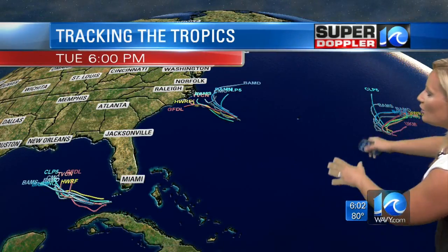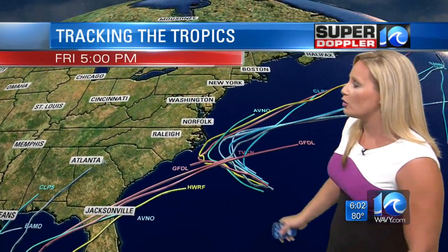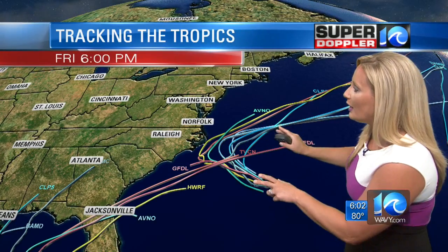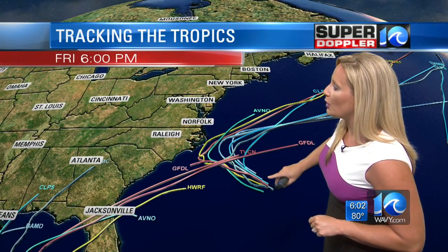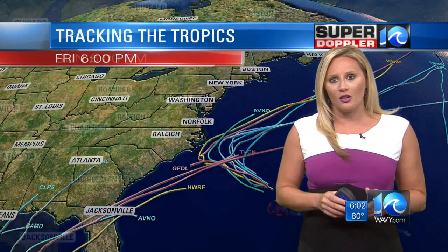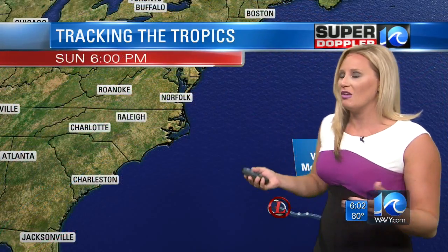And we're also keeping a very close eye on that system as it could potentially become a tropical storm over the next 24 hours. Now, we are tracking the tropics. Again, you can see Hurricane Gaston, not a huge concern for us. But what makes Tropical Depression 9 very interesting is how it could curve right over northern Florida and then eventually towards the Carolinas. But right now, we're more focused on Tropical Depression 8, which, as you can see, is going to curve very close to the North Carolina coastline, and obviously there will be some impact there.